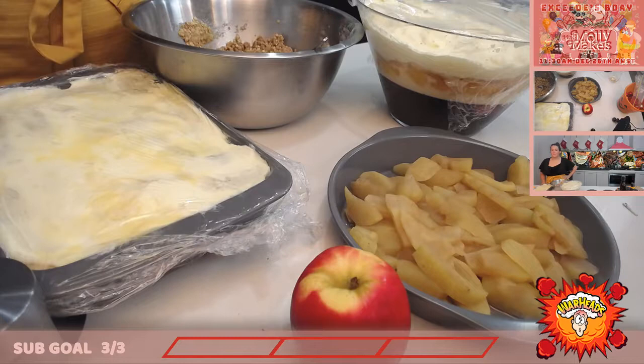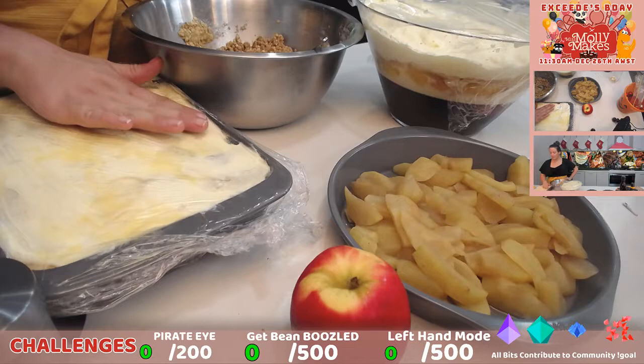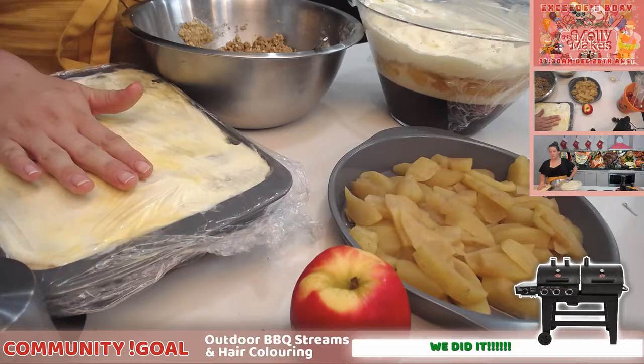Tiramisu. Layers of sponge cake dipped in coffee and coffee liqueur and hazelnut liqueur with layers of mascarpone and egg mixture. And then other layers. So it's got three layers of sponge in there with your mascarpone. And then we're gonna put a layer of cream on top.